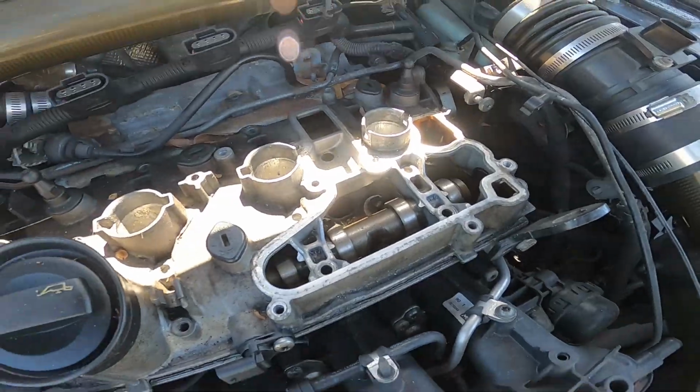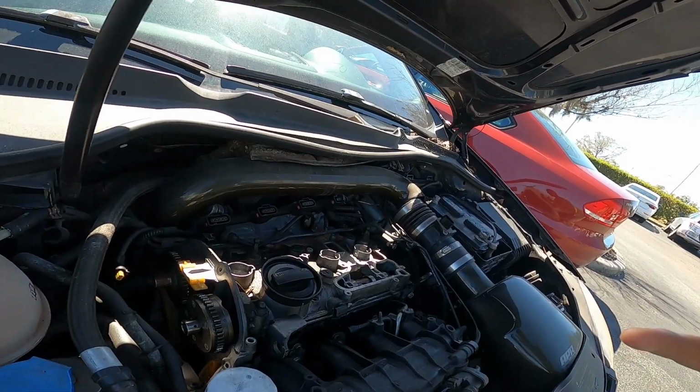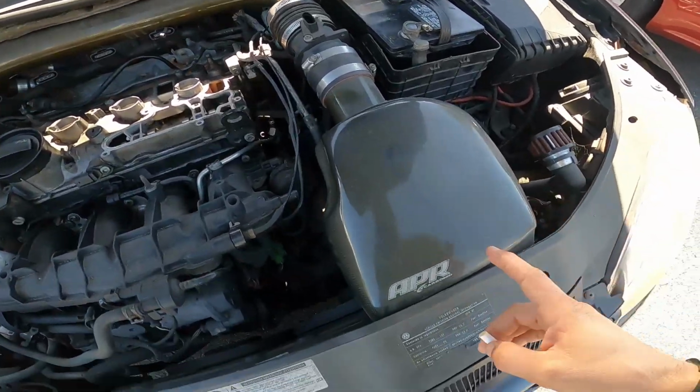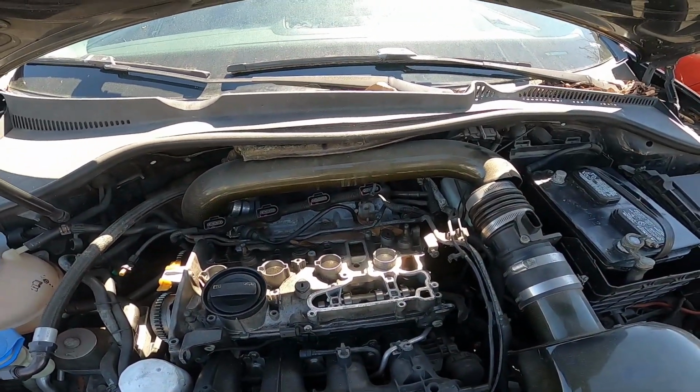The ugly: the timing chain broke. We're going to have some bent valves, so that means I'm going to have to remove the cylinder head and inspect the carnage. High pressure fuel pump. Somebody's already started looking at this, the guy I bought it from, but it has this APR intake, which is a nice chunk of change. It has a downpipe, a cat delete. It's been tuned. We're going to see if it has the K04 turbo upgrade while we're in there taking the head off, and we may do some other goodies as well.